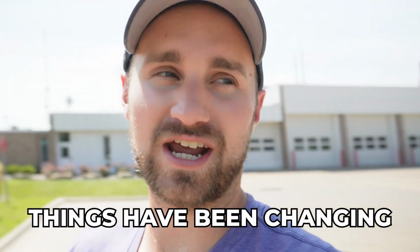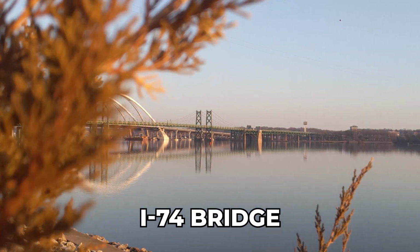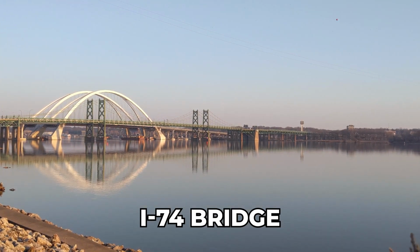And the thing about Bettendorf's downtown is it used to be not a super great place to go to. There really just wasn't a lot going on down here. But in the few recent years, things have been changing. For example, this road that you can see right behind me here actually didn't exist until about 2015, 2016. And the big thing about that is it all changed when the new I-74 bridge got put up, and now they are focusing heavily in developing this area down here.